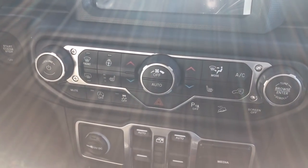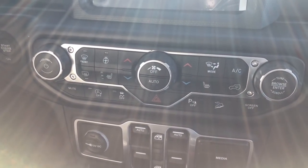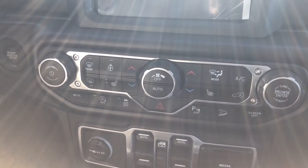You got heated steering wheel, which is very new. The start stop, which is new as well. Again, to some Wrangler owners, I'm not a huge fan of the start stop. However, most cars are going that way. It is good for fuel economy, definitely.